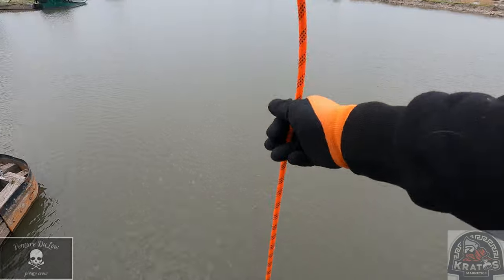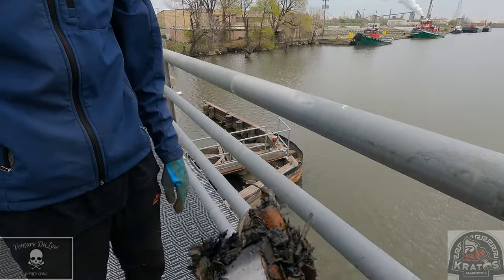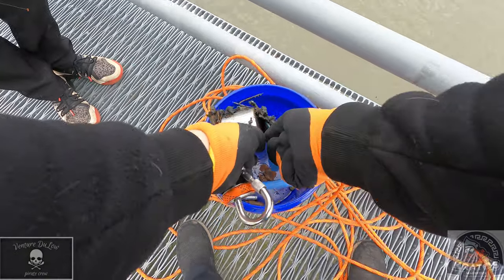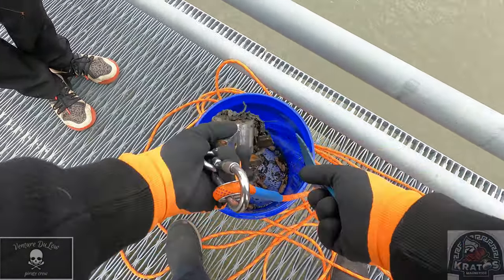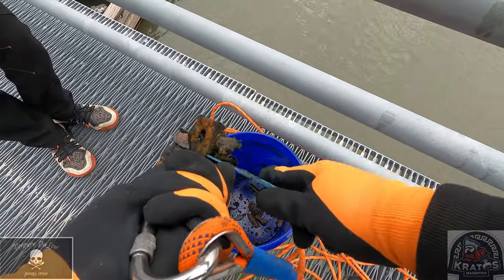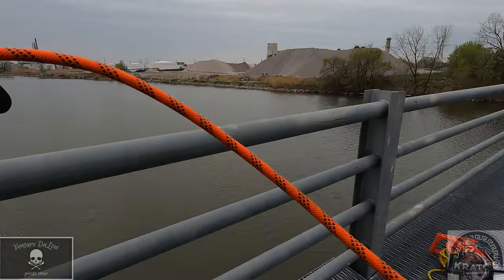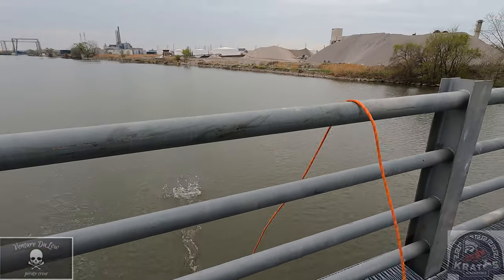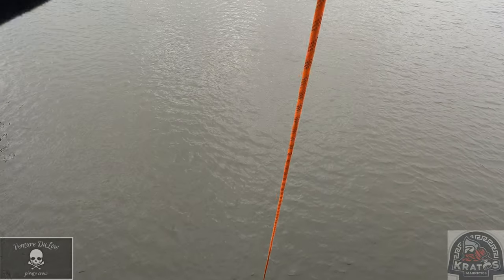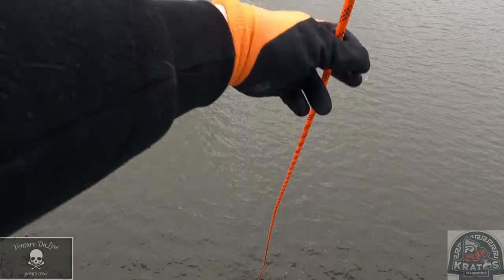Here's our first throw with a 2400 pound Kratos clamp magnet. We got full magnet. Full magnet of rusty bits. Holy cow, that ain't coming off. Very tough. Yeah, it's going all the way down. It's 20 feet long. Okay, second throw, see what we got. Magnet full again.